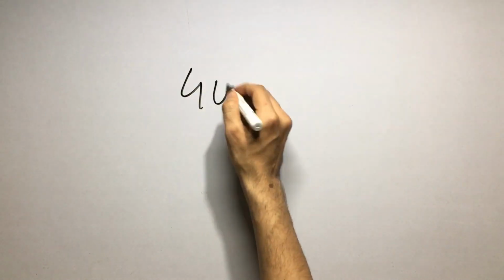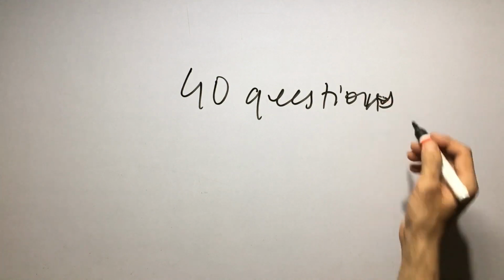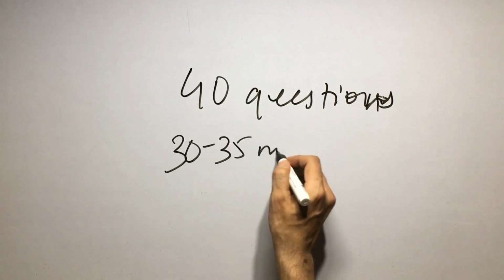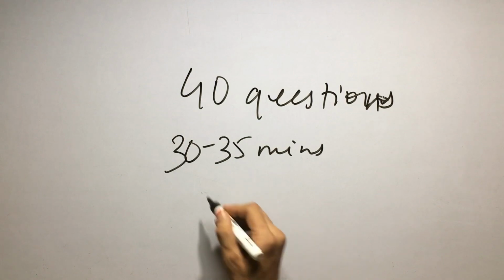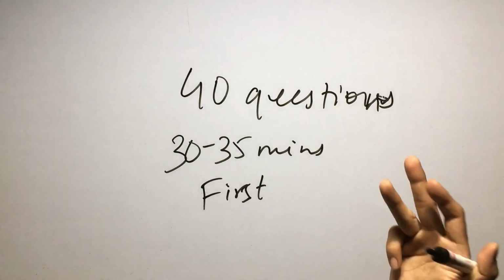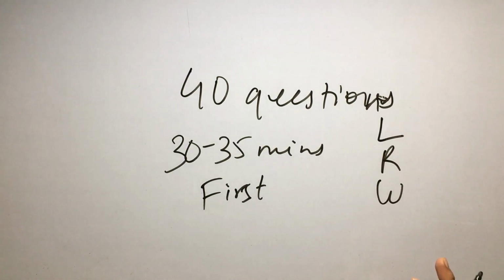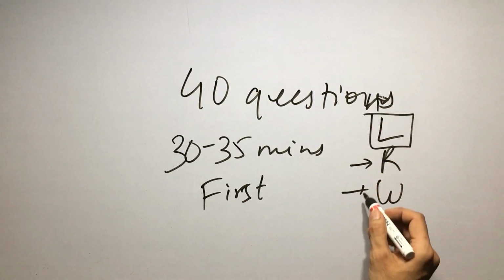So there will be a total of 40 questions asked in listening, and you will be listening to audio that will play for about 30 to 35 minutes, right? And this will be the first test in your exam. What do you mean by first test? Three of the tests will be taken on a single day. So listening, reading and writing will be taken on one day, and among them listening will be first, then comes reading and then writing.